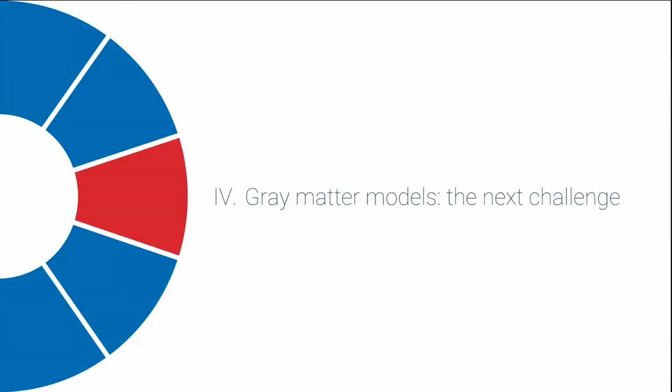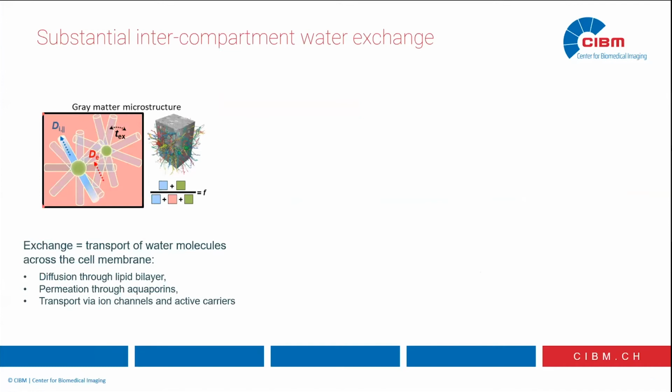So now let's move on to the cortex, because it's nice to characterize the white matter, but of course you may also be interested in characterizing the microstructure of the gray matter for a number of diseases that also affect gray matter. And so the challenge here, of course, is that we have to start from scratch. So we have to draw a completely new picture. And one main difference is that in gray matter, there is really substantial intercompartment water exchange that we cannot neglect.